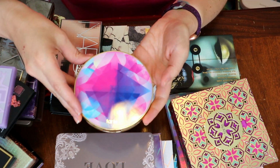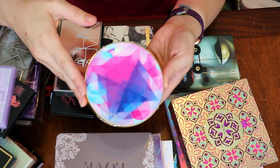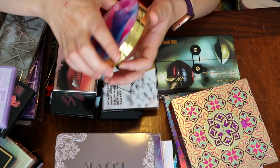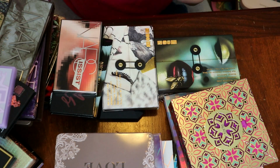Ooh, Tarte. This is another one, the Make Believe in Yourself palette, that I missed when it was originally released and regretted it and hunted and hunted until I finally found it. And it's absolutely gorgeous, and I'm totally keeping it.